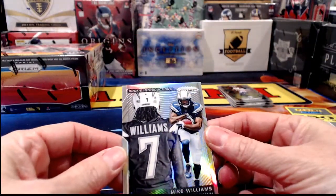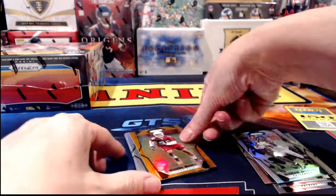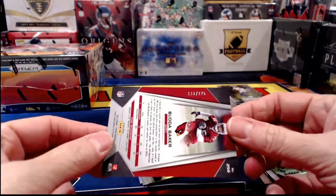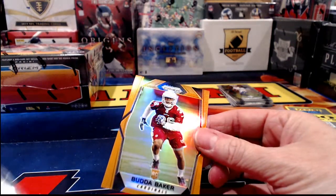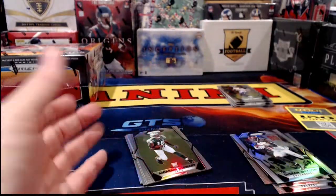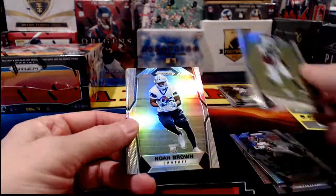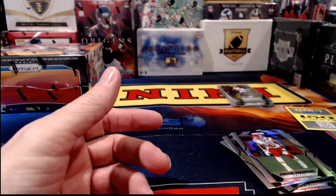Rookie introductions, Mike Williams for the Chargers. Buda Baker /275 for the Cardinals with the orange parallel. Darius Stewart, Noah Brown, Vance McDonald, Justin Houston.